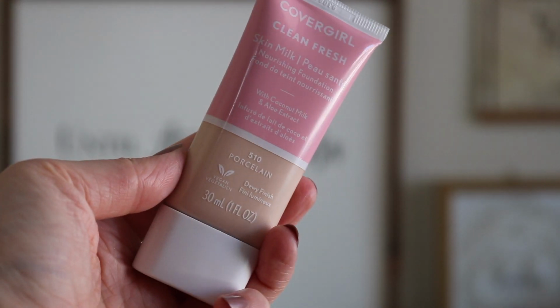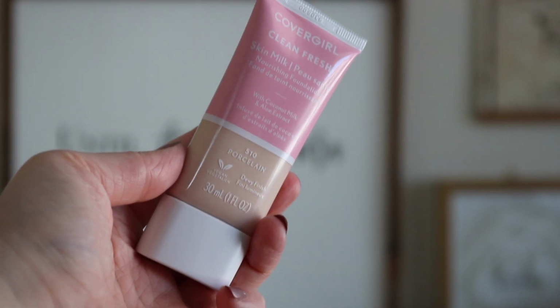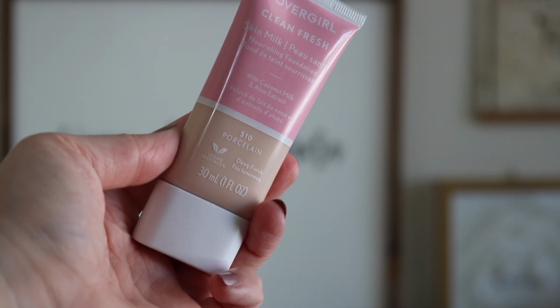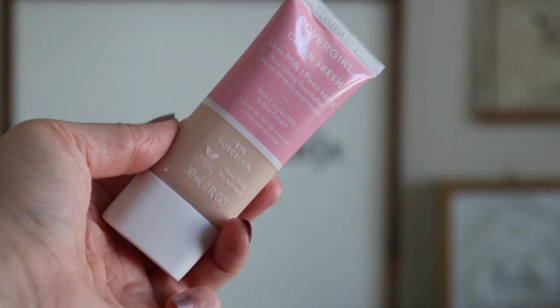So like I said, today is a foundation review and you guys can see the title, but this is the Covergirl Clean Fresh Skin Milk Foundation. This has coconut milk and aloe extract in it. Mine is in the color 510 Porcelain and is supposed to be a dewy finish foundation that is also vegan.